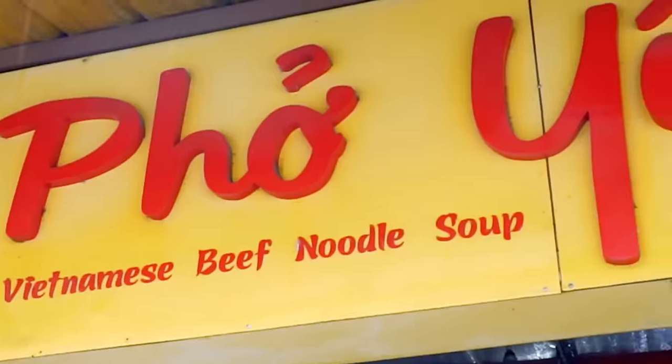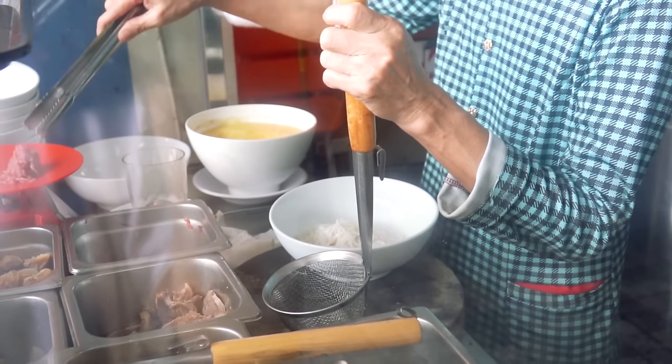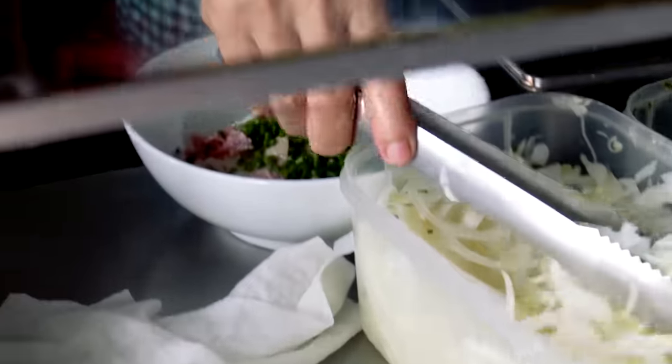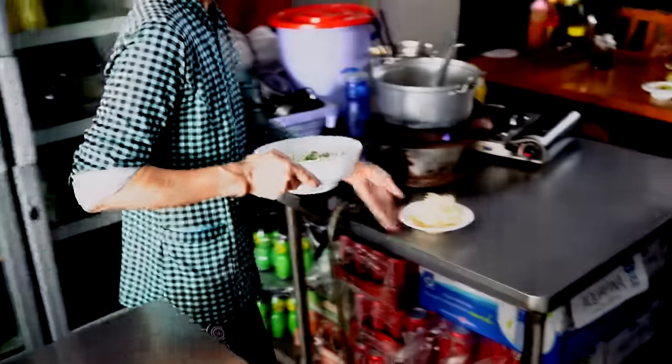Pho Bo is the most famous Vietnamese noodle dish, consisting of rice noodles in a fragrant beef broth, topped with slices of brisket, fresh herbs, and bean sprouts. But do you know the history and origin of this delicious soup?